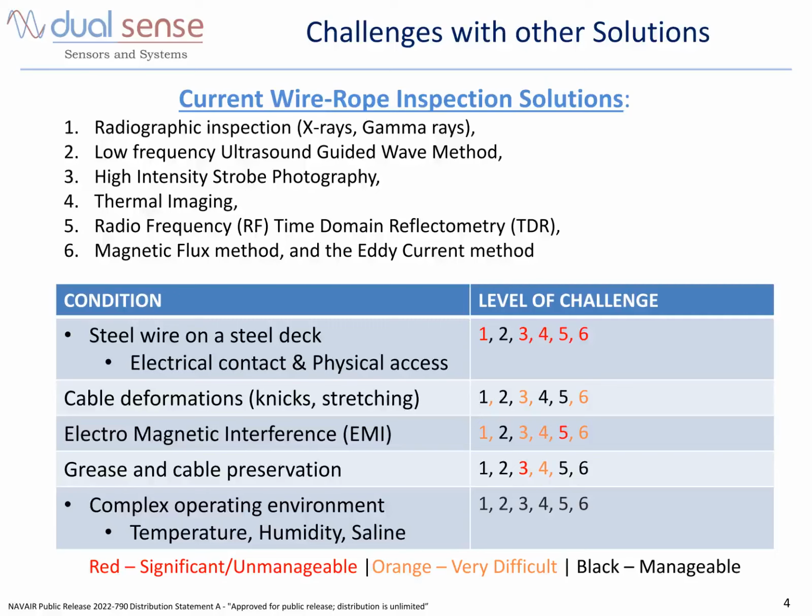This slide summarizes various laboratory techniques that are used to inspect wire ropes in general. X-rays, ultrasound, strobe photography, thermal imaging, radio frequency, and magnetic flux methods are generally used. Most of these techniques have limitations for CDP inspection. For example, CDP is a steel wire on a steel deck, which means there is electrical contact, and because of this, techniques based on radio frequency are very hard to implement and generally do not work.